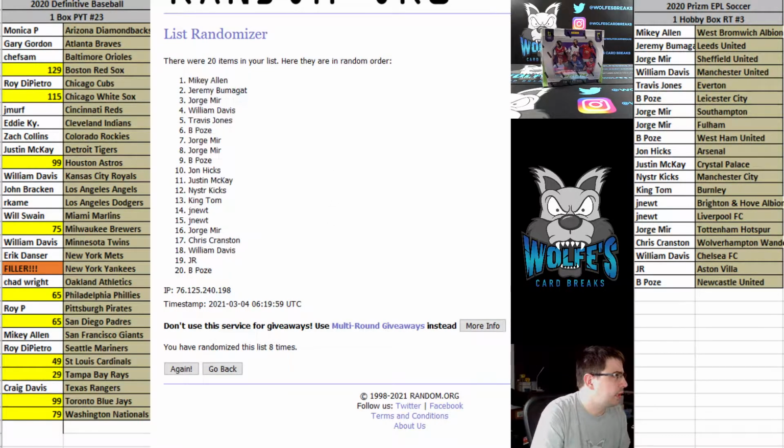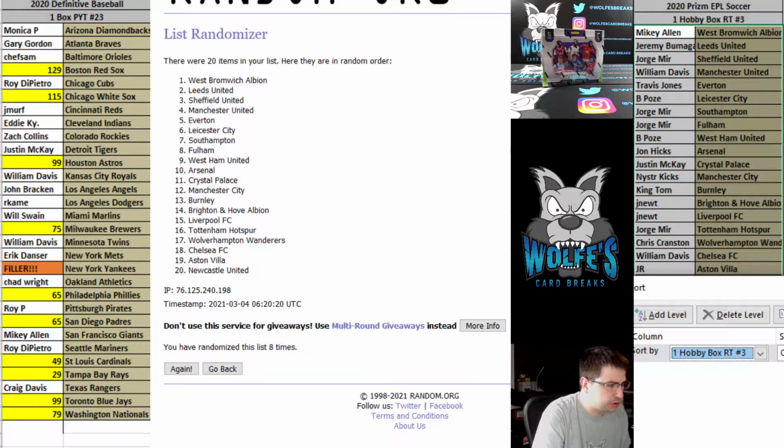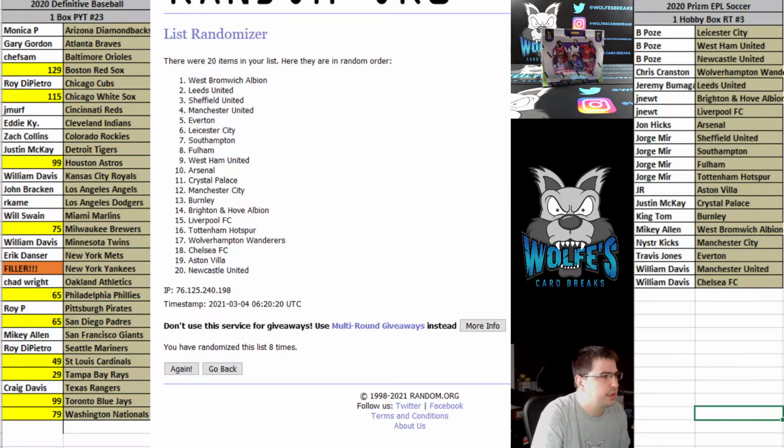Okay, that was on 8. 2 and a 6 is 8 times. If anybody wants to trade, call it out in the chat right now if you're looking to trade. There you go.